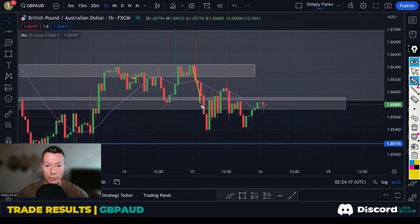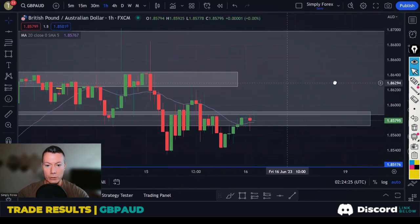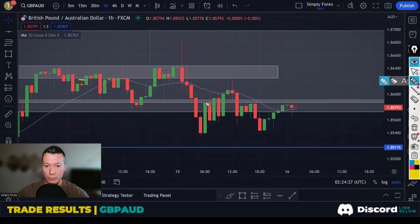Or once we get the break, we wait for a retest, then a bearish reaction. Again, if I zoom in, guys, you can see we had this candle, maybe these two candles combined. We had some bearish reactions, so any of these candles would have been good for entries.